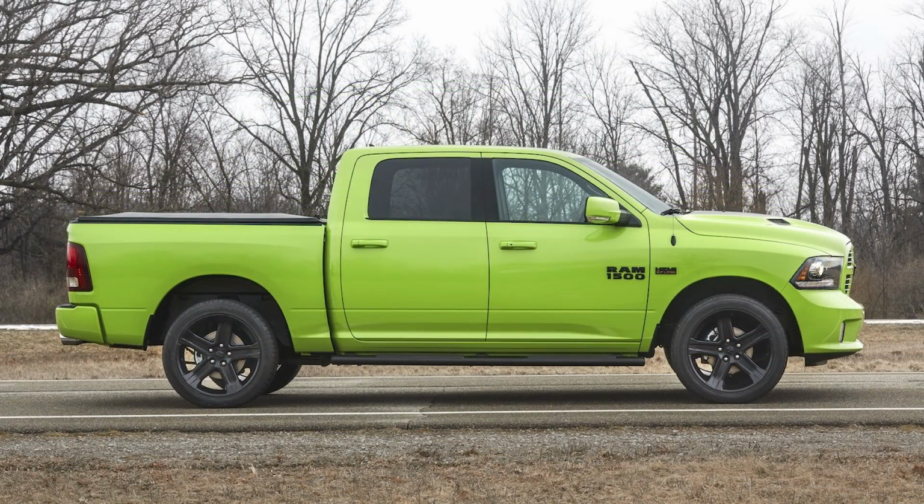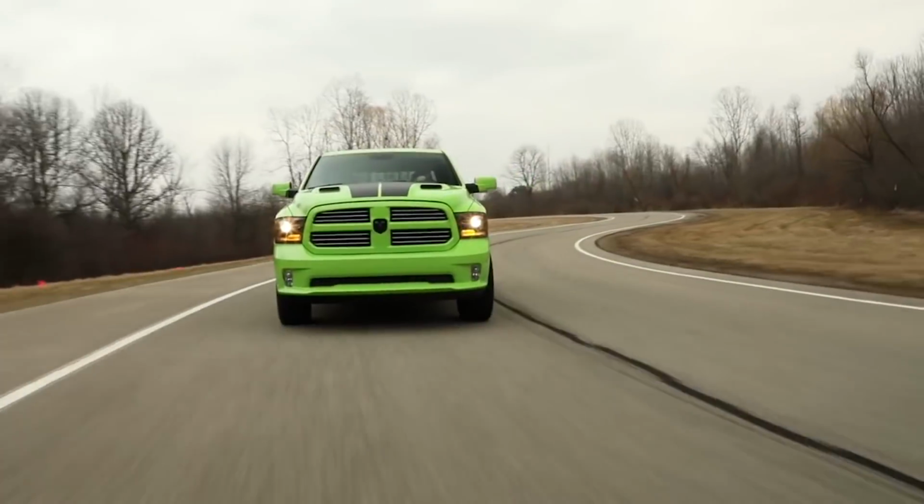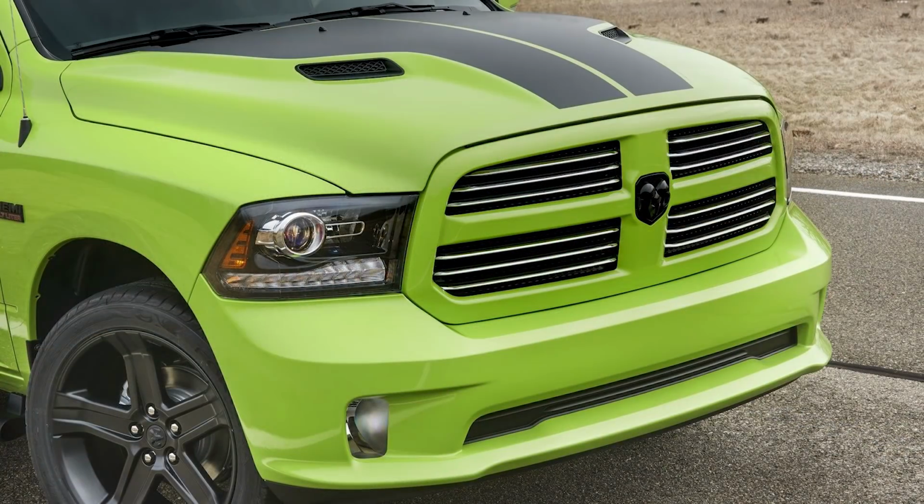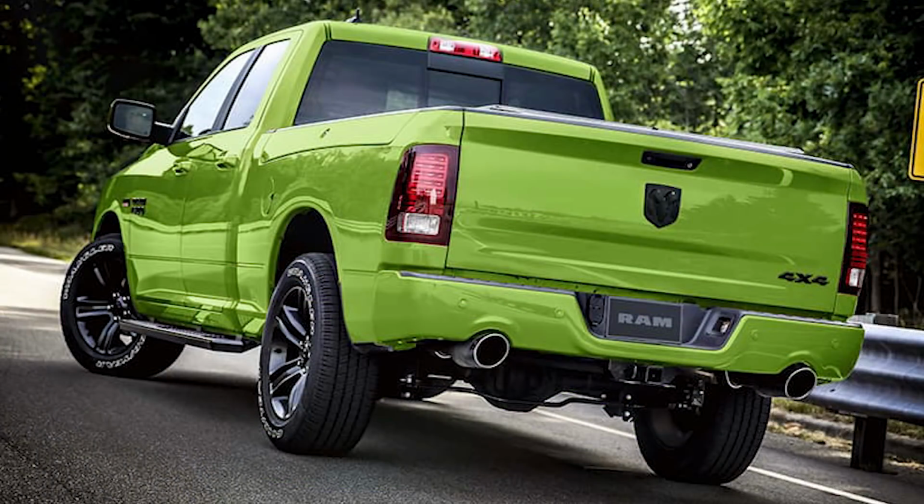It made its modern-day return on the Dodge Charger and Challenger for just a few years here and there, and for whatever reason, Ram decided to bring it back to their trucks. In 2017, Ram would build 3,000 limited edition trucks in Sublime with an MSRP of $45,740.